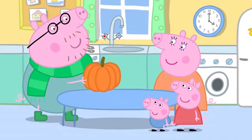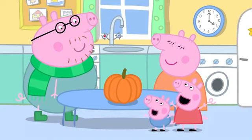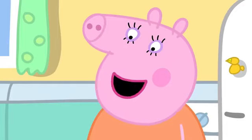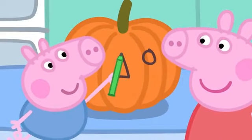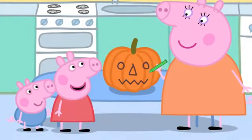We're going to have a pumpkin party. And all your friends are invited. Hooray! We'll start by making a pumpkin lantern. Oh, goody! How do we do that? We draw a funny face. I'll draw the eyes. George can draw the nose. And I'll draw the mouth. That is a funny face.